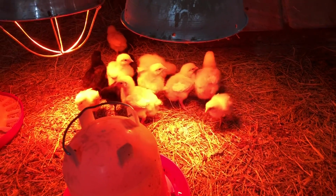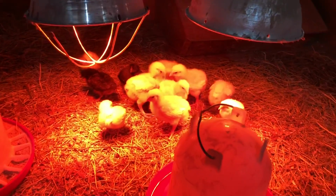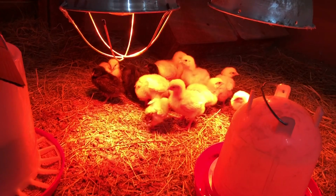So this is week one on the meat chickens. Probably go about 8 weeks, and then we'll start looking into putting them in the chicken plucker. So somewhere around the end of April, early May.